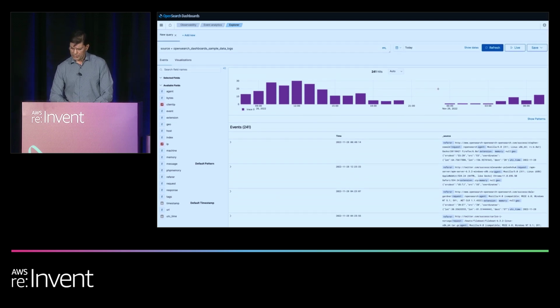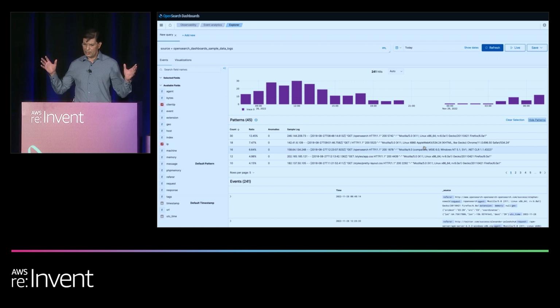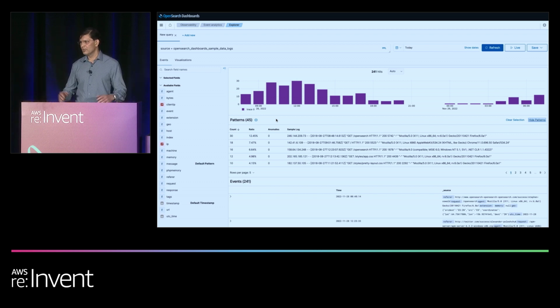One of the things that you also notice out here is that we've got a show patterns link where you can quickly summarize all of these 241 events into patterns. So let's see what happens. When I do that, you see that all 241 different events were organized into 45 different patterns. This has simplified my life quite a bit. You could have thousands or hundreds of thousands of events, and you pretty much narrow it down to a few key ones that you're interested in.